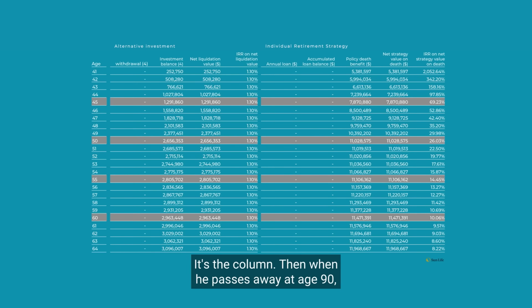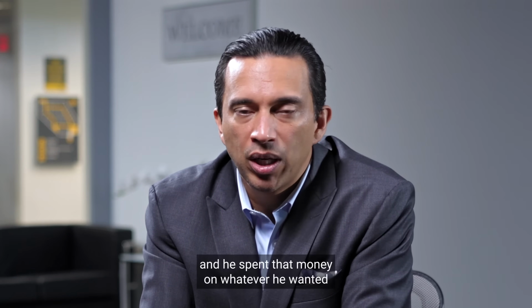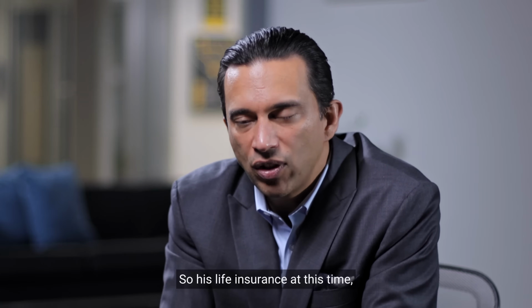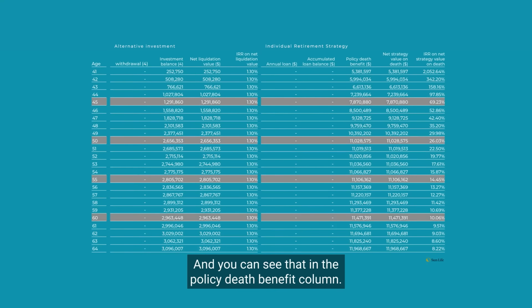It's the column. Then when he passes away at age 90, he would have borrowed $17 million from the bank to fund his retirement, and he spent that money on whatever he wanted. That will totally get paid out from his life insurance proceeds, right? So his life insurance at this time at age 90 is $22 million. And you can see that in the policy death benefit column. And then the remainder, $4.8 million, is going to pay out to his beneficiaries quickly, privately, and tax-free.